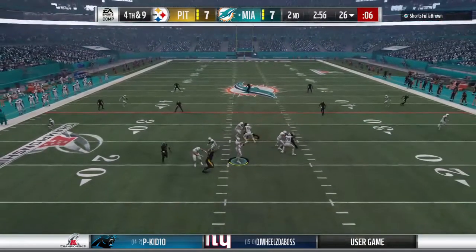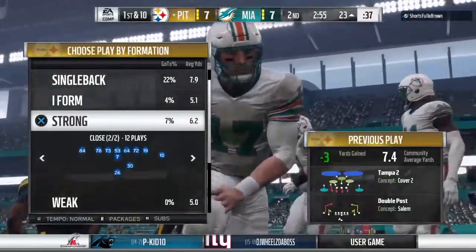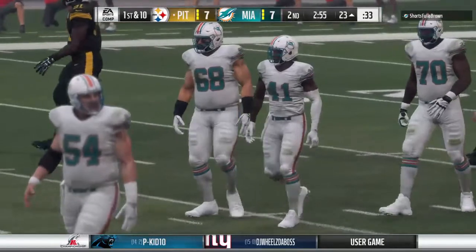They are going for it. It's Tannehill. And the Steelers' pressure is too much here. He's going down. Cameron Hayward is able to collapse the pocket and drop him for a loss of 3. The Steelers offense now gets ready to head back on the field.